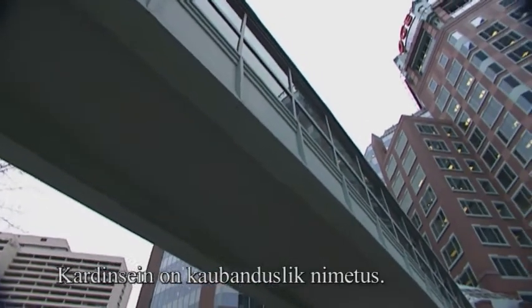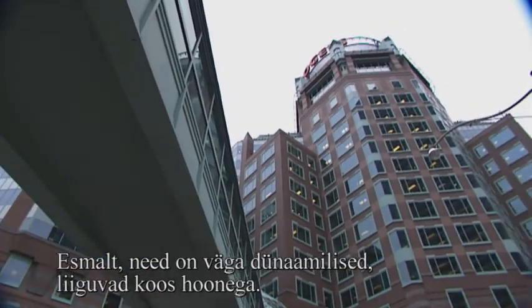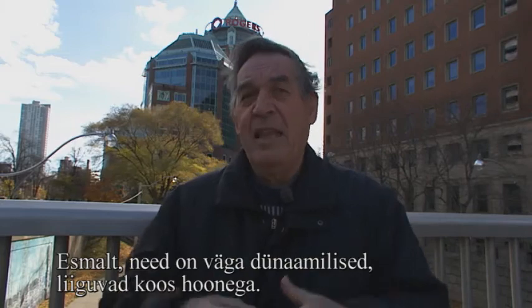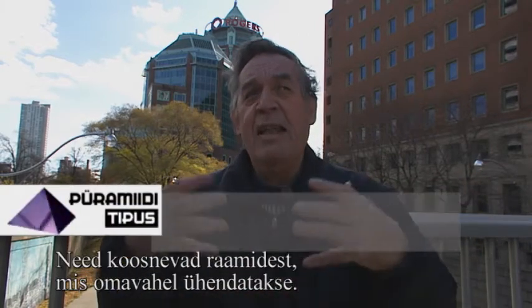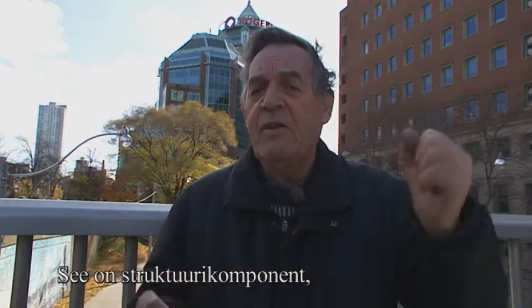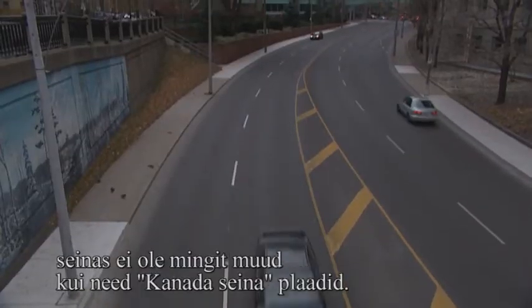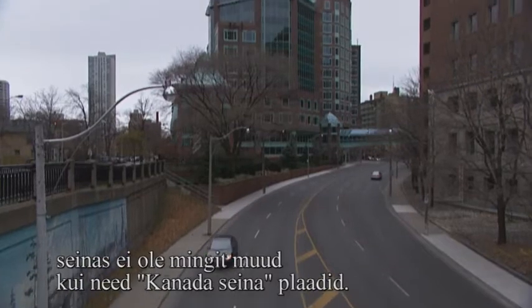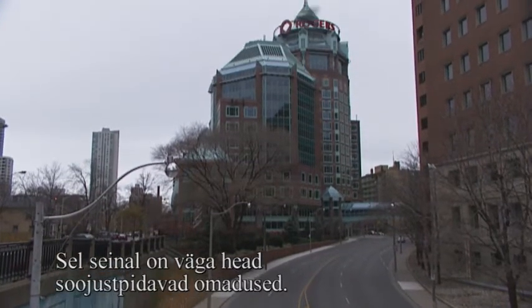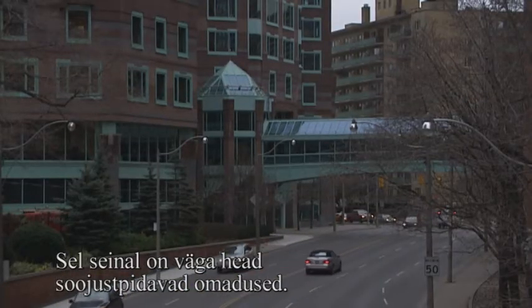Curtain wall is the trade name. First of all, those walls are dynamic. They move with the building. They're made in frames and they are hooked together to be then a structural component. There's nothing else in the wall except this Canadian wall. And this wall is thermally very efficient. So we don't have a lot of heat loss.